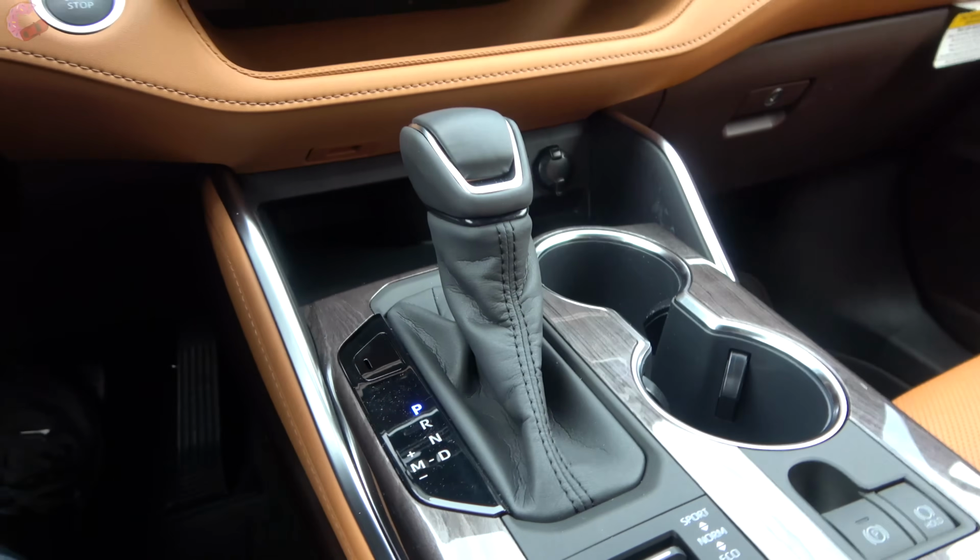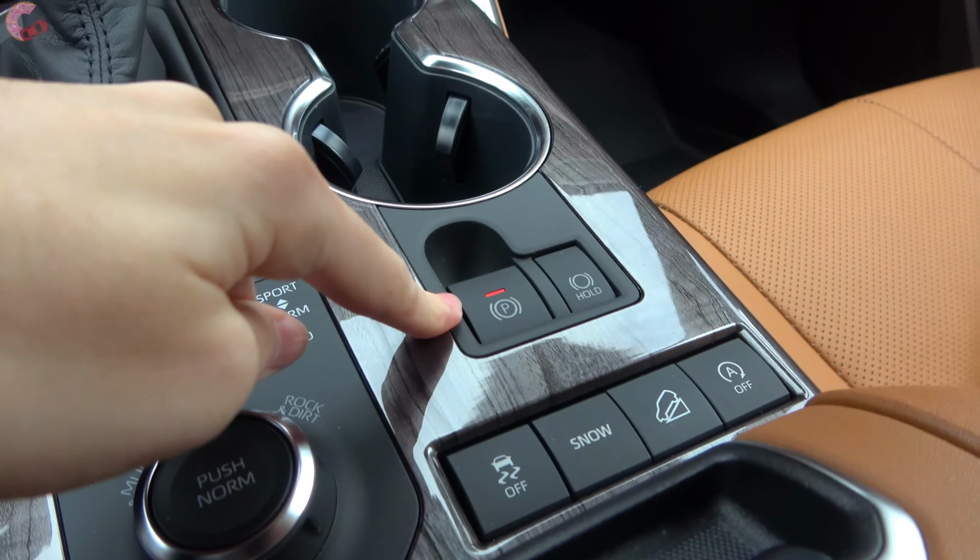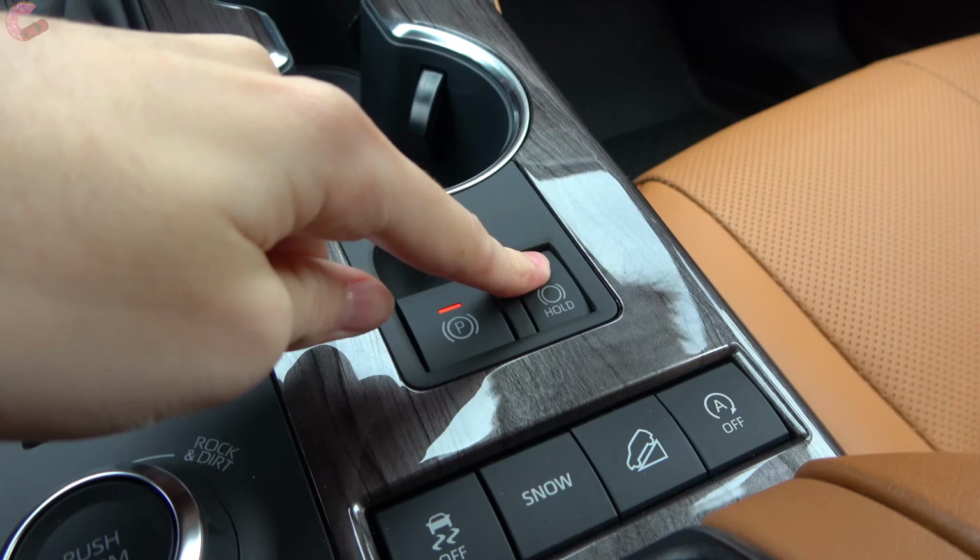And then when you put the vehicle into park, the electronic parking brake will automatically engage, and you also have the brake hold right next to it.